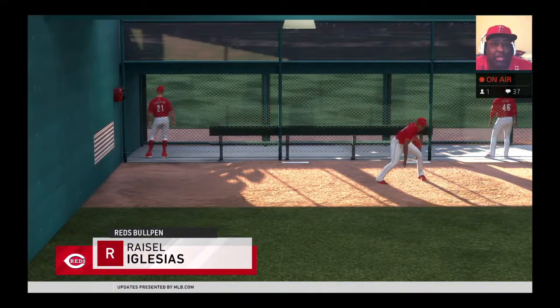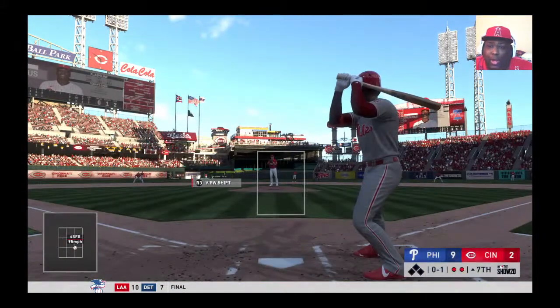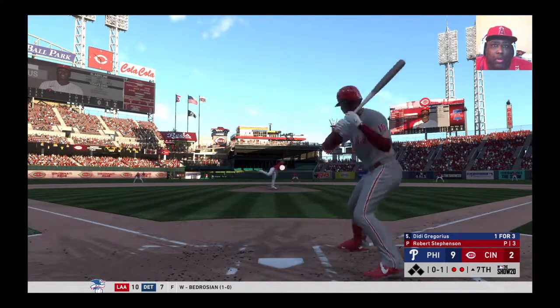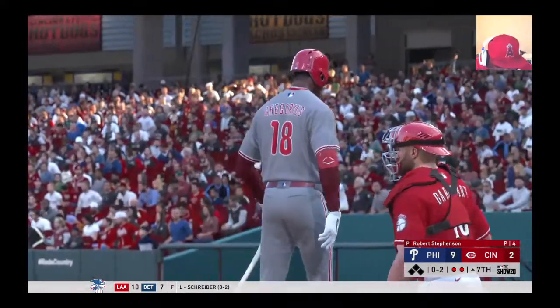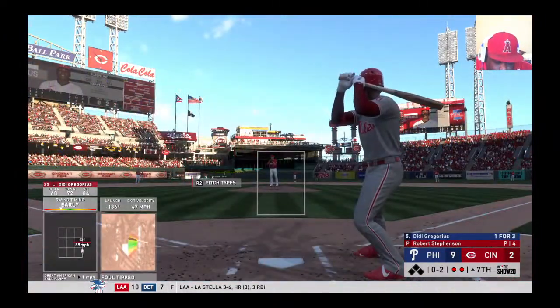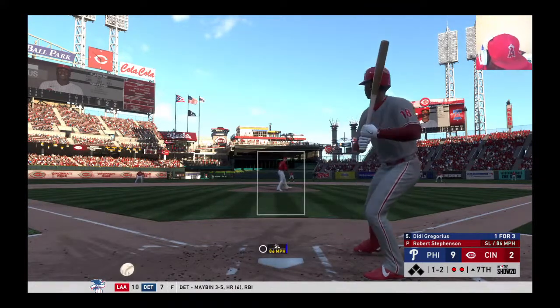And now a right-hander's begun to loosen up in the Cincinnati bullpen. And he falls behind 0-2. Nothing in 2 count, and the pitch. Now the count is 1 and 2.